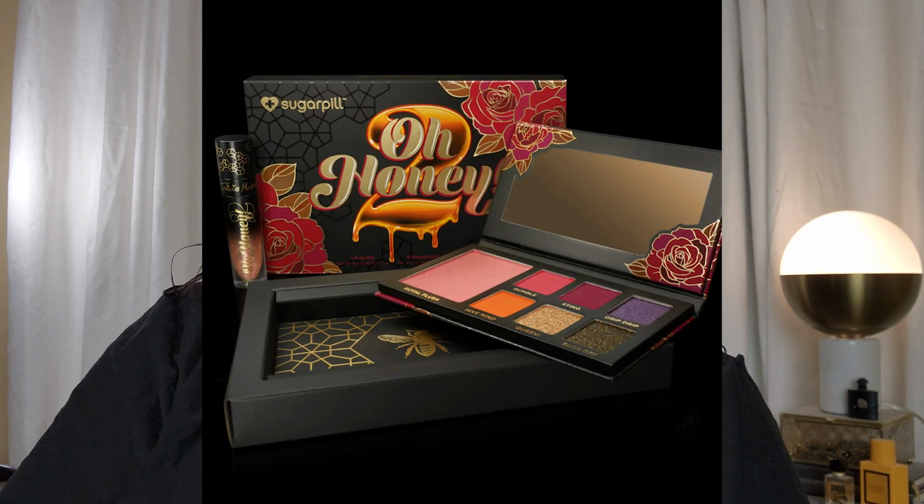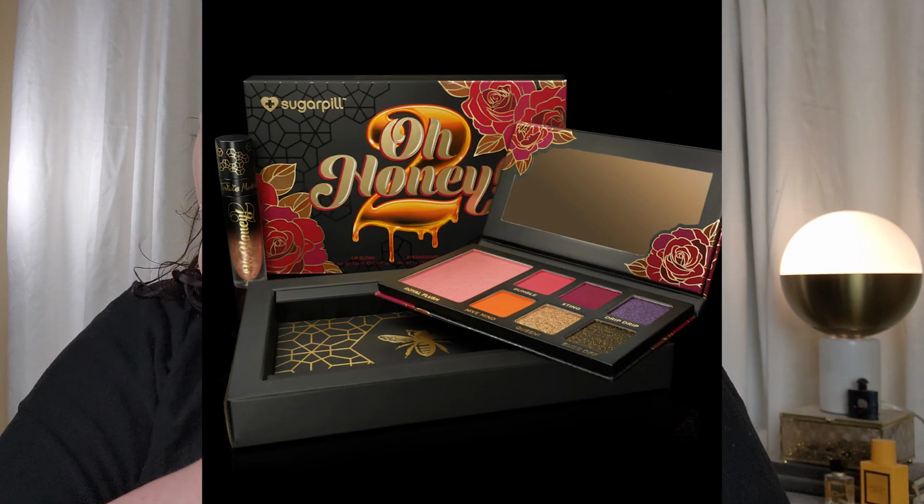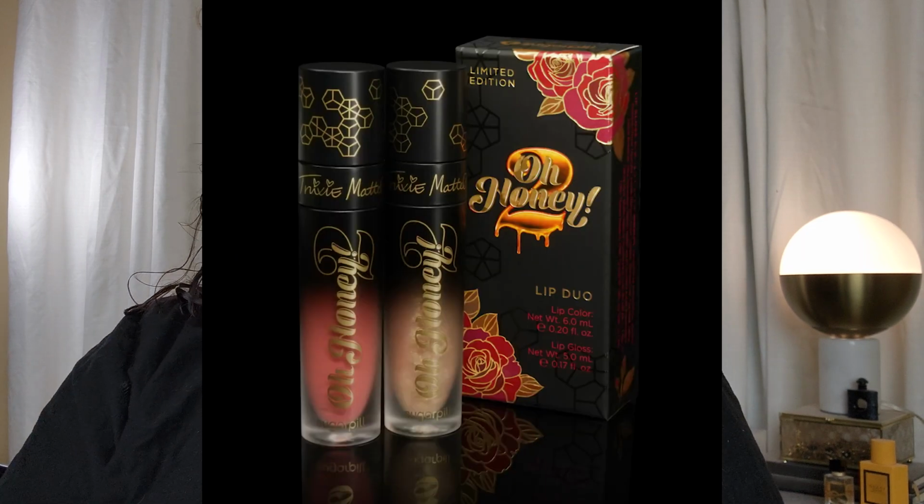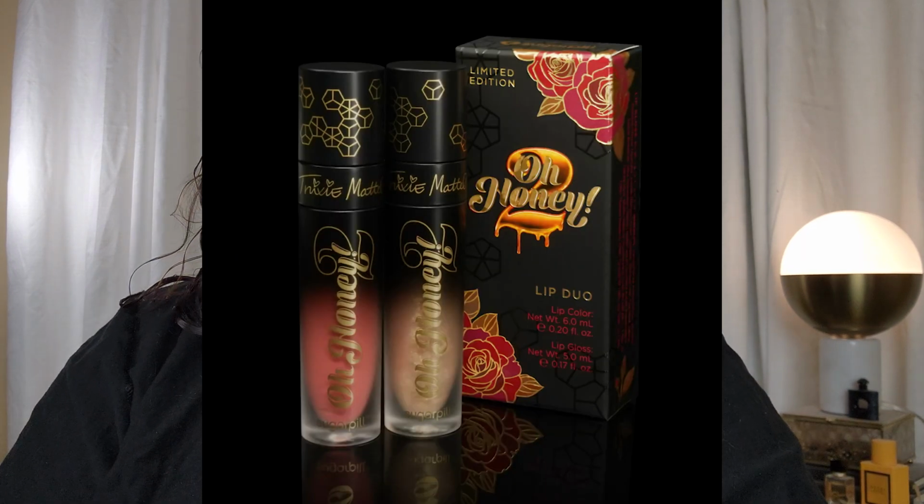And I remembered I want that Sugar Pill and Trixie Mattel Oh Honey collab. So he ordered me the whole thing for my Valentine's Day. It's got the palette and 3 lippies is what I'm getting. I'm very excited. They look like such pretty colors. I've never used Sugar Pill before, so I'm excited to try them out for the first time. I've heard amazing things about their brand, and I've followed the creator for a long time. I'm very familiar with the brand, just never used them. So it's time to use them.